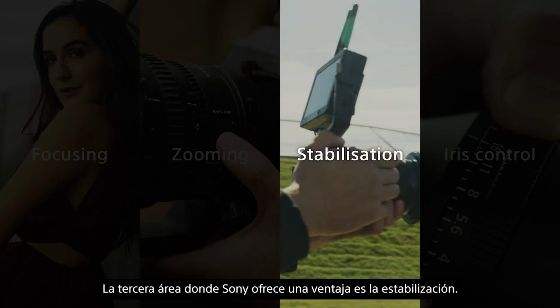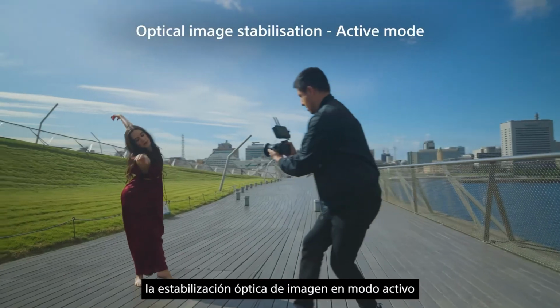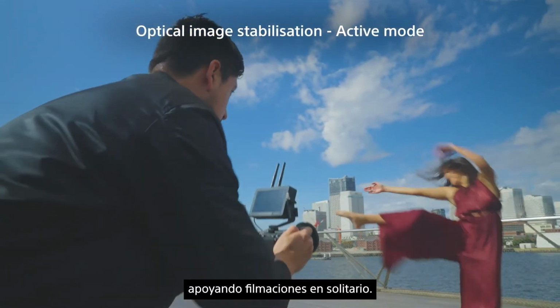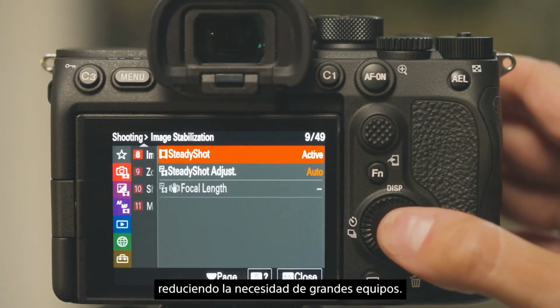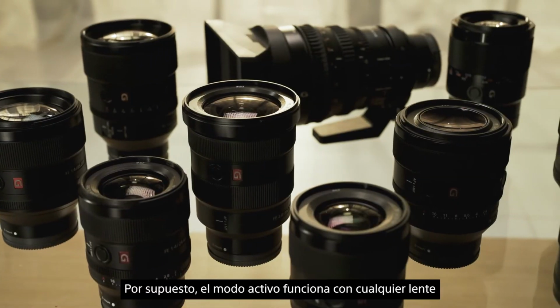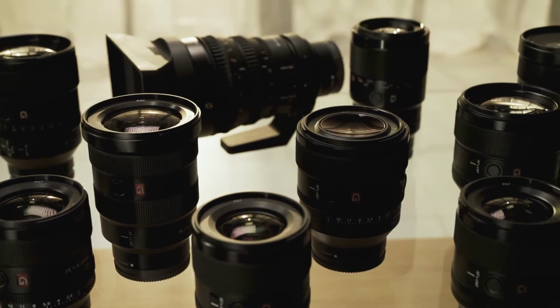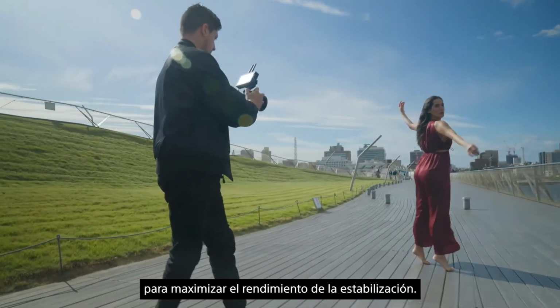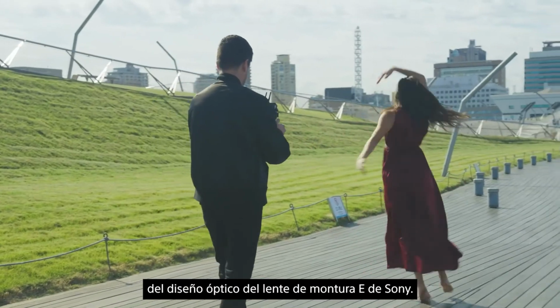The third area where Sony gives you an advantage is stabilization. Since the release of the Alpha 7S Mark III, active mode optical image stabilization has become a crucial feature supporting solo shoots. In general, it provides greater flexibility in video shooting, reducing the need for large equipment. Of course, active mode works with any lens that's compatible with Sony's E-mount cameras. However, Sony's E-mount lenses are optimally designed to maximize stabilization performance. This is because the camera knows every inch of Sony's E-mount lens optical design.